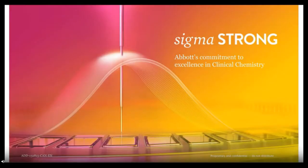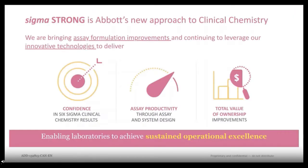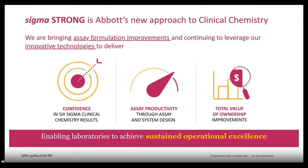So again, 6 sigma, what does that mean? It's confidence in your 6 sigma clinical chemistry results. It's having assays thoughtfully designed and system designed to meet users' needs. And it's a total value of ownership, a partnership between Abbott and the users or laboratorians. And I'm going to talk a little bit about the first one, confidence.